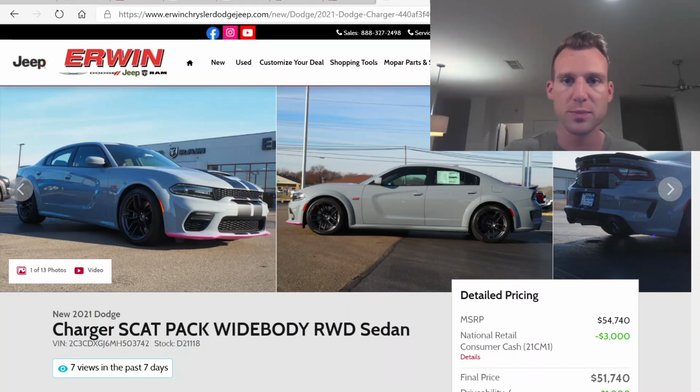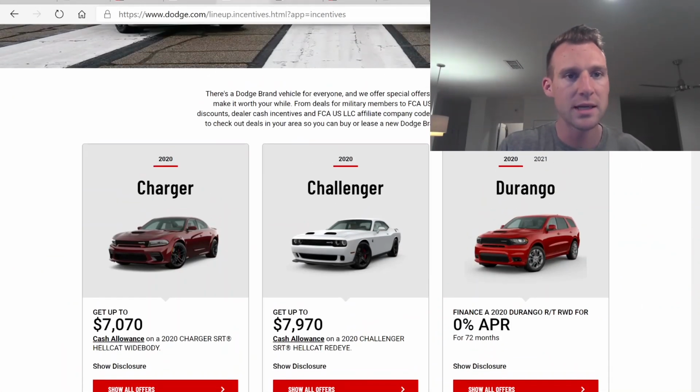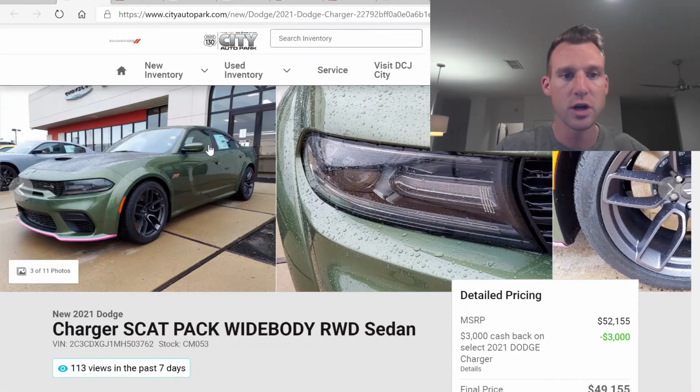Now that you guys have seen, there's 4 cars here. We got window stickers pulled up. We've done the zoom for you guys. Now we know it's here. We know the Dodge website isn't giving us anything on these. Appreciate that, Dodge.